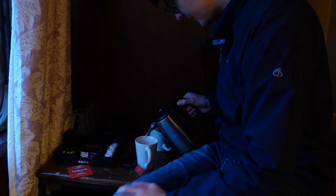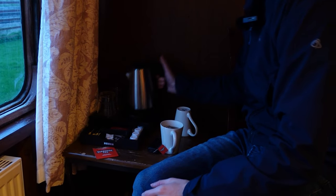Right, well, if any hotel offers me a kettle and tea bags, of course I'm making myself a cup of tea. Right, there we go. Nice. I'm truly at my peak, making tea in a railway carriage hotel. Right, I've been able to make a cup of tea in here. Perfect. Right, well, that was very nice.